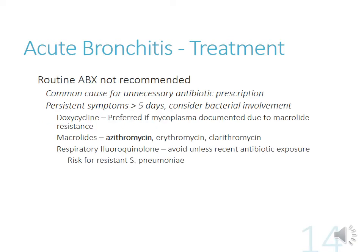Like we said, routine antibiotics are not recommended. This is a very, very common cause for unnecessary antibiotic prescriptions. But if they're having persistent symptoms, say over 5 days, at that point you may consider bacterial involvement.